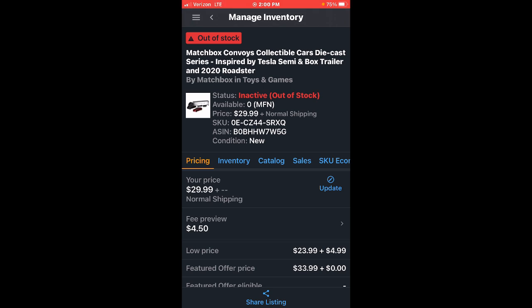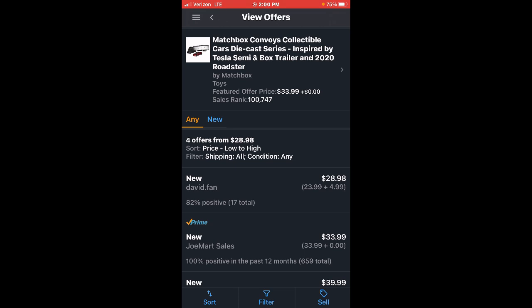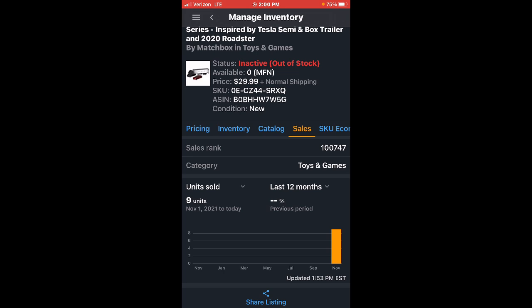And you can see that I was selling it for $29.99. The current price is right close to that with the shipping, the low price. And then there's a FBA price of $34.99, $33.99. And those are the current offers that are going on. And again, I sold mine for $29.99. And with this item, sold 9 of them. You can see that I sold all 9 of them during this month. That price hit. And I sold them for a total of $270.